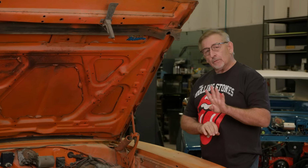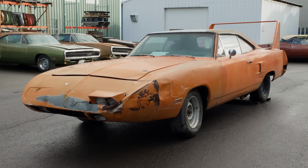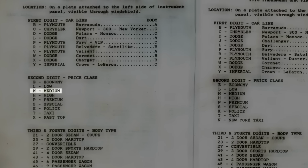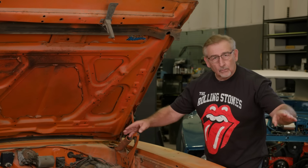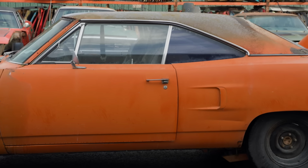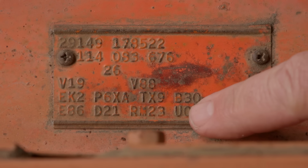RM23, those are the first 4 characters of the vehicle identification number. The R tells us that it's in the Belvedere family. The M, that it's a medium price class, which all Roadrunners are. This car started life as a regular Roadrunner. And 23 represents a 2-door hardtop. Now this is a little different than the other cars because they usually break out the 3 middle ones from the rest of the VIN.